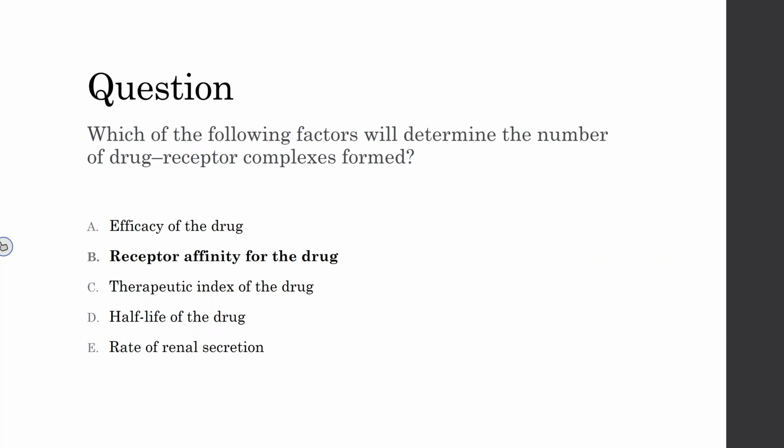So it is the receptor affinity for the drug. And the reason it's not the efficacy of the drug is because the efficacy of the drug is how well it works, not how well it binds to receptors. So for example, if something's an antagonist, it should have a really good affinity for the receptor, but its efficacy should be very low because it should attach and not do anything.